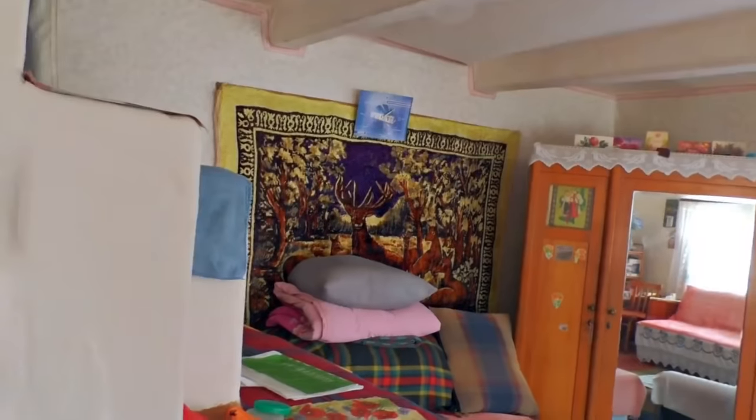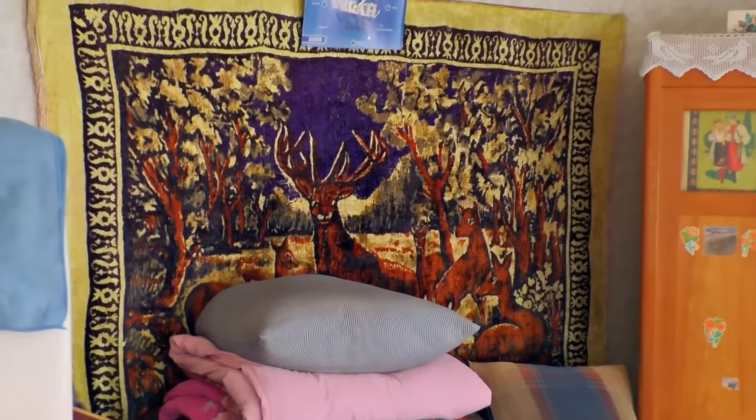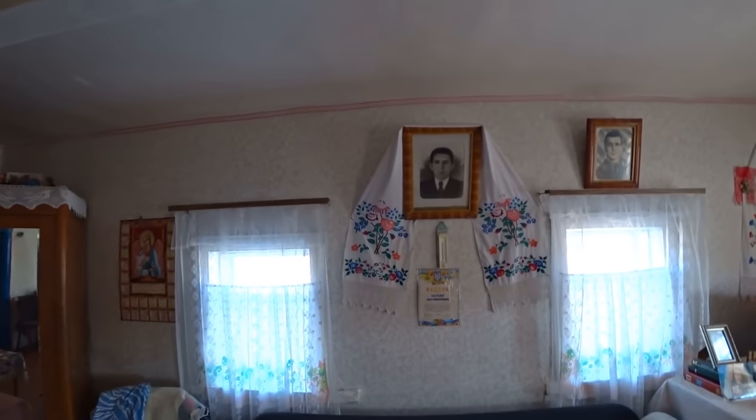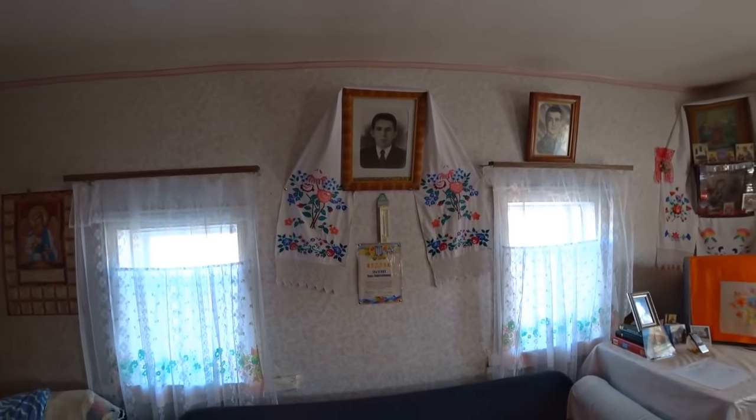Just look where I'm looking. There's a classic carpet with what? With deer. I wanted to say that it's really home-like here. I feel peace and purity. We have seen many houses in Pripyat. Yeah, there are some modern things too. But there's an awful lot of details from old times. Just look at these ruchniks, for example. They all look so fancy and nice. Handmade, I guess.